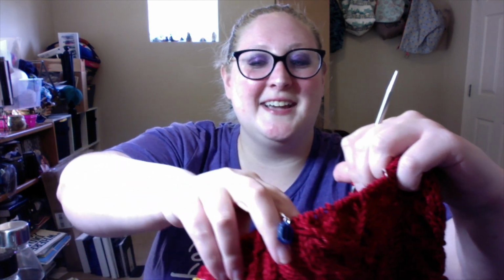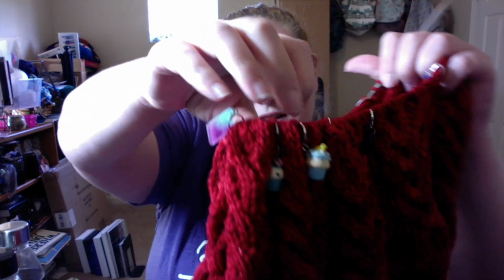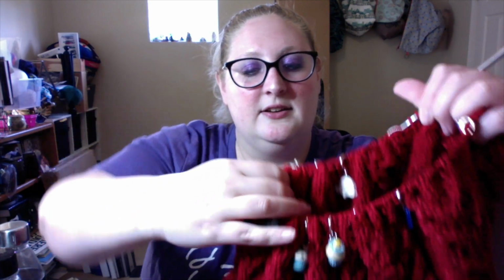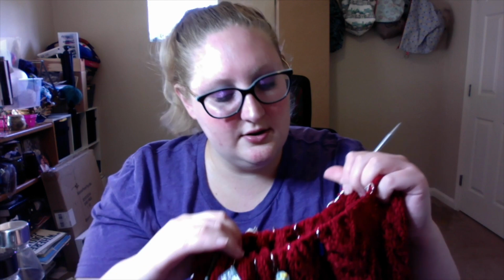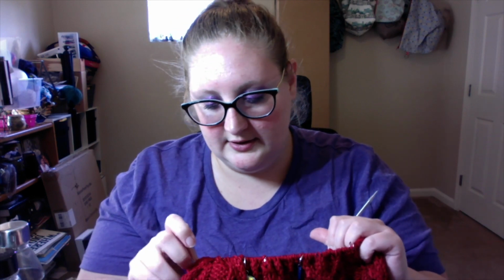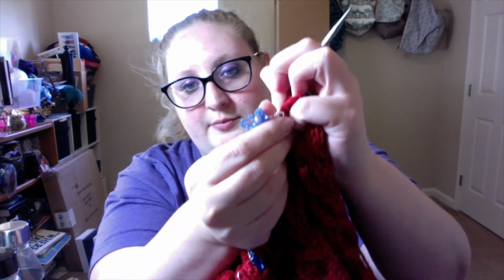But so she has these beautiful stitch markers. There's that one. There's this one. This one's one of my favorites. Right there. There is a Hope right there. And then these just say BTS and Army.